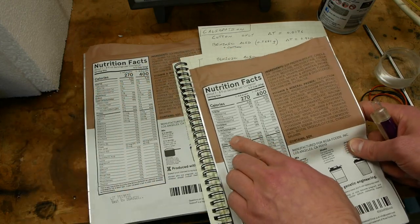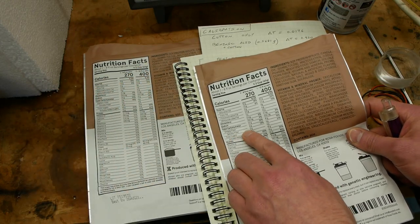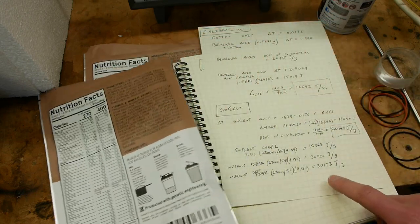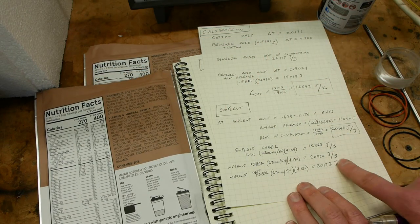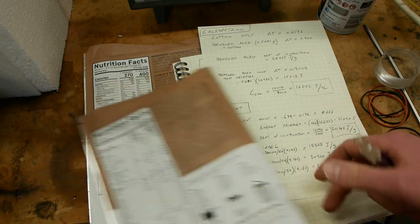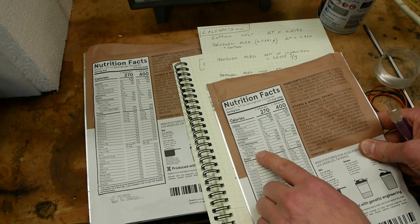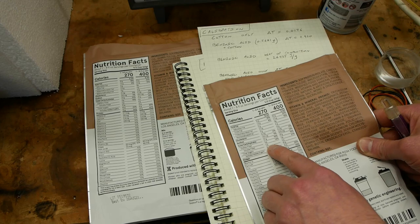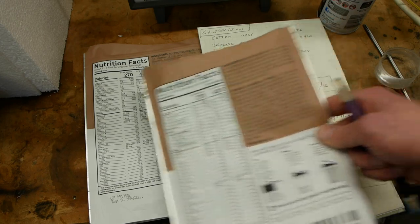If we subtract out the dietary fiber from the mass, then it starts working out almost exactly correct. I can't tell, it says dietary fiber and soluble fiber, and it's kind of under the ledger. So I don't know if the 4 includes the 2 or if they're in addition. So I tried it both ways.